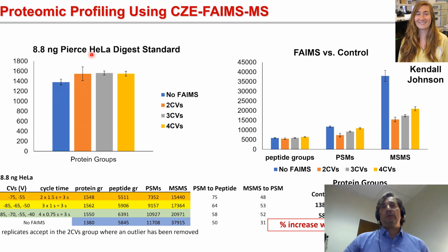In this case, we did not use ultra low flow LC-MS, but we used ultra low flow CE-MS, and the SciEx instrument was used in this case. Quite similar gains, maybe slightly less, we are gaining using different FAIMS settings and different number of CVs shown here. The similar data is acquired for peptides. For PSMs, it's totally different.